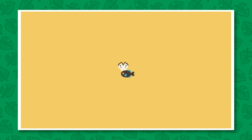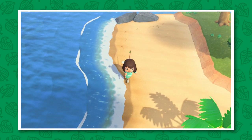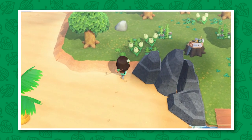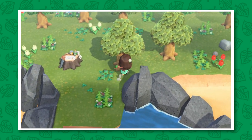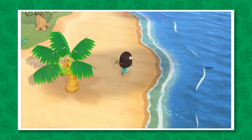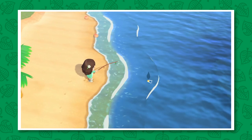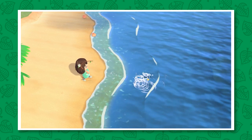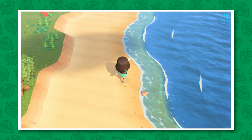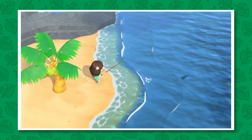But don't we get a message if we have a new fish? So we probably had that before. So let's see, do we have some more fish here? Oh, there's another one. A squid. It's off the hook. And one more.